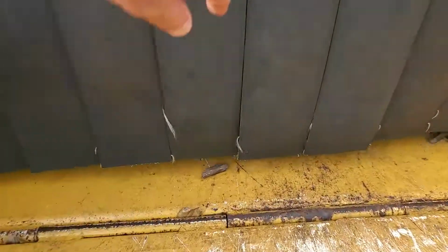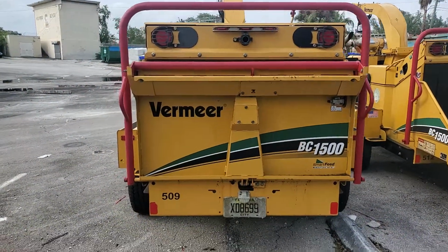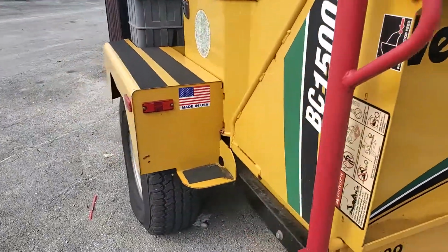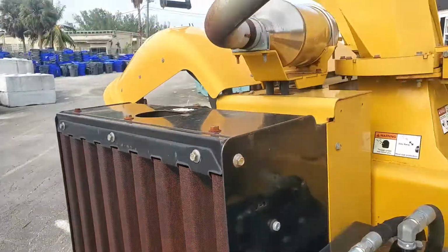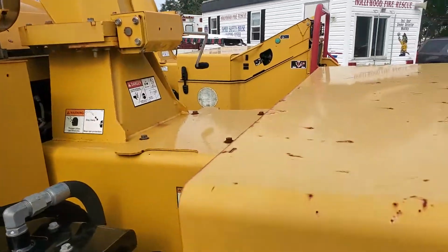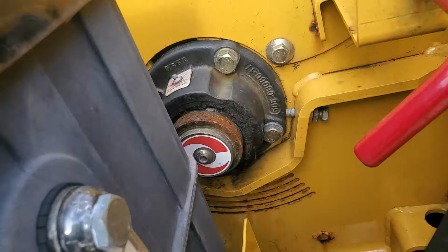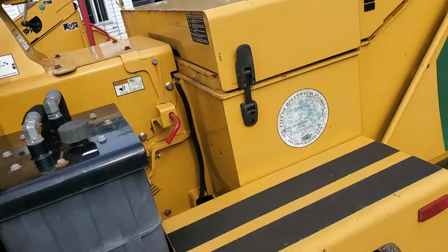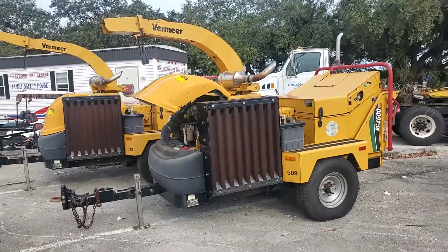This door shuts. Let me show you inside here. It looks great. They're both in identical shape. Good luck.